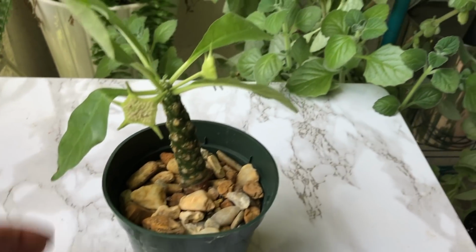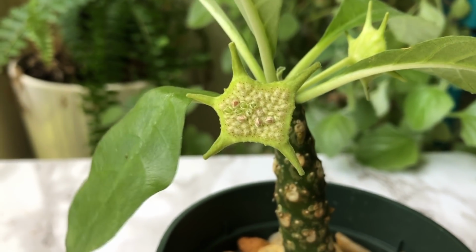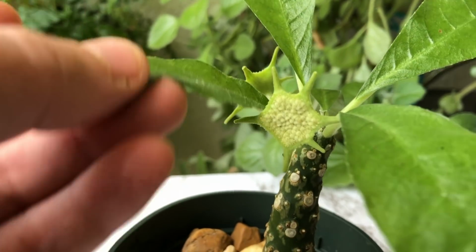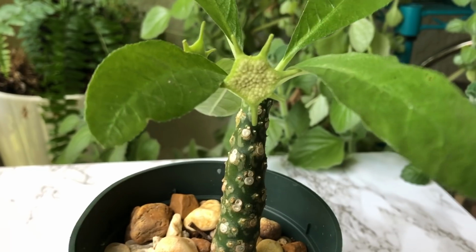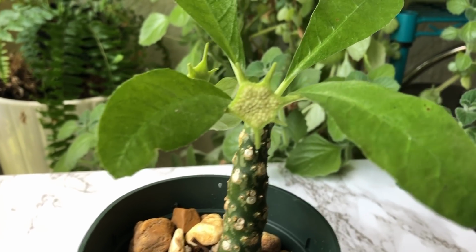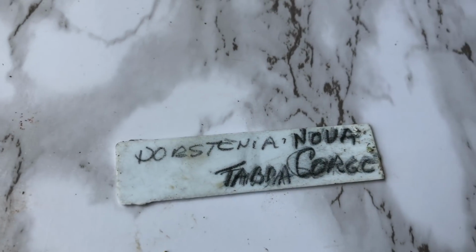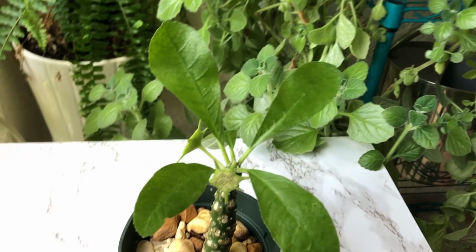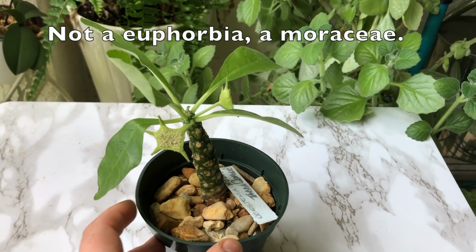This is one of the first ones. Look at how cool that is. Those are seeds popping out, not scale. There we go. This is really cool. I love how the leaves leave scars that look like polka dots. This little treasure was $7. This is the, let's see, Dorstenia nova. I believe this is a euphorbia of some sort. How cool is that?